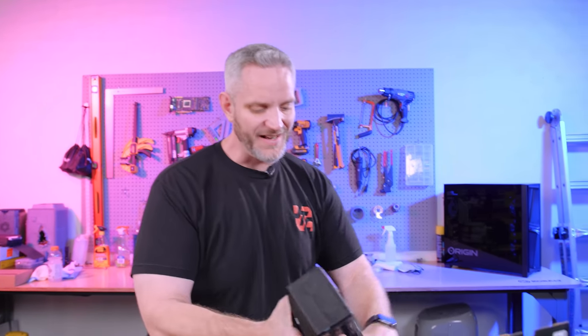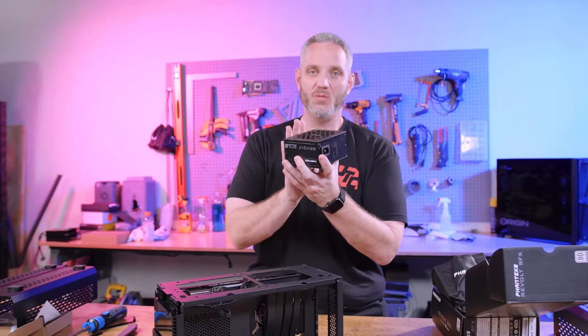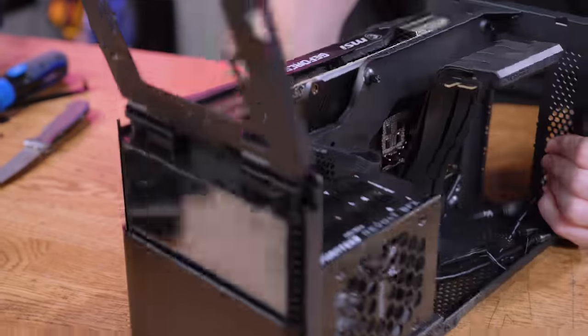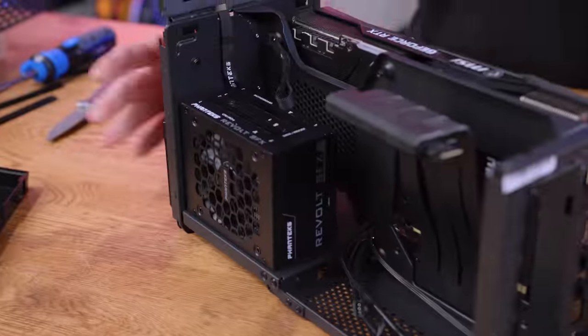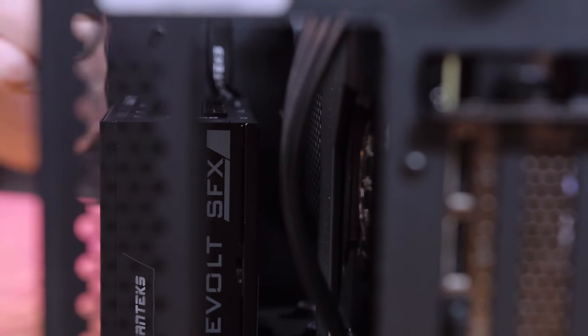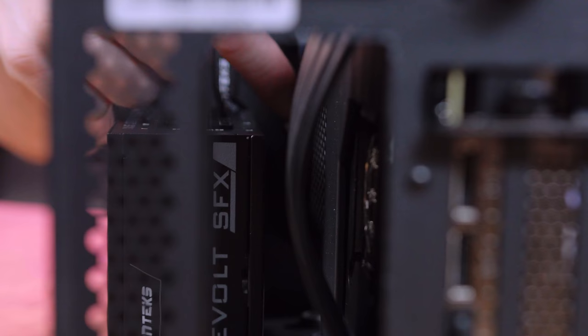But check this out, look how tiny they are now. You can get 1,000 watt now in a standard non-L. So, all right, there's that. Now you can see the air gap there. So you can see the gap right here now. That's pretty big. So any air coming through there from the graphics card would hit that and then would just bounce up.